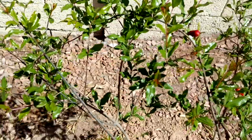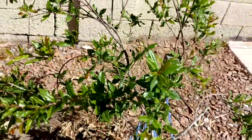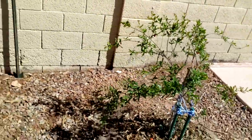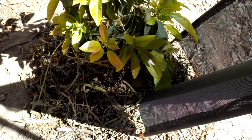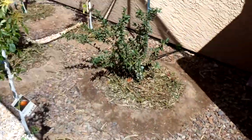Pomegranate is one of the trees that can grow on the first year's growth as well as existing growth. Little fun fact for you guys today. This is a little cotto. This thing is also just blown up with growth. End of the video, we're in the shade.